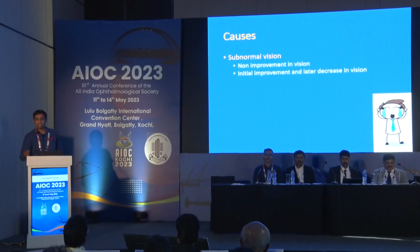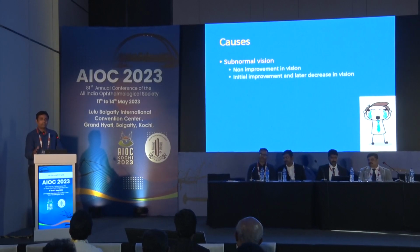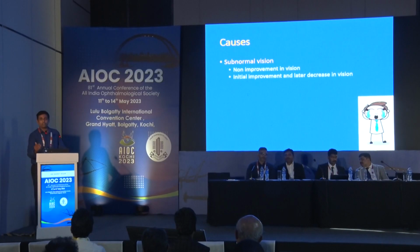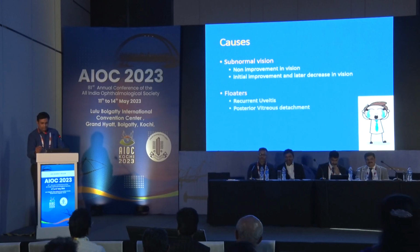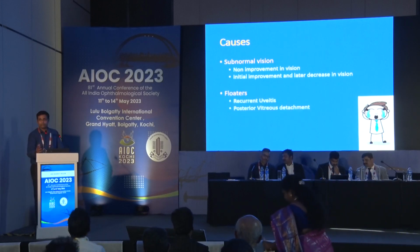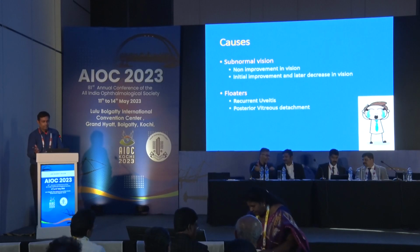Overall, any retinal condition can cause decreased vision, but majorly there can be two things. One, it can be subnormal vision, meaning even after the cataract surgery, the vision has not improved completely. The second is that even after the cataract surgery, the immediate post-op vision was good, but after a few days the vision started deteriorating. Another condition is floaters. The patient will complain that a mosquito-like thing is moving in front of them every day. All those complaints can also be there.